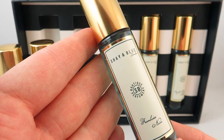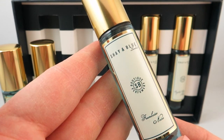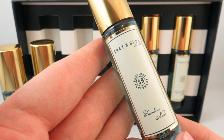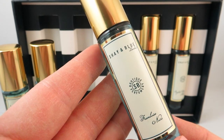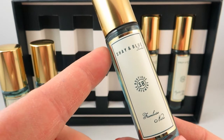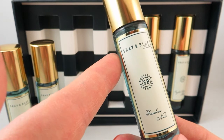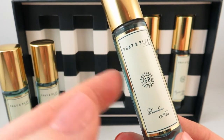And it is a great cold weather scent. It's very alluring, complex, and deep. And I didn't think I would be a fan of this when I was looking at the discovery set, and I thought this one would be one of my least favorite ones because of the oud and the woods in it. But I have to admit, I really like this one.